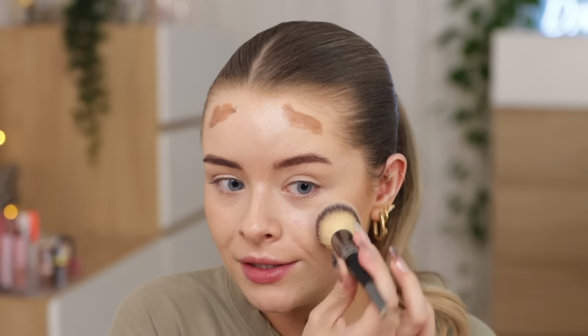Wow, that blends so easily. It is very, very natural. However, I think I quite like it. I mean, I love how it's blending. That is blending like an absolute dream. I just don't know if it's noticeable enough. Maybe it's better to go for a more natural bronzer.